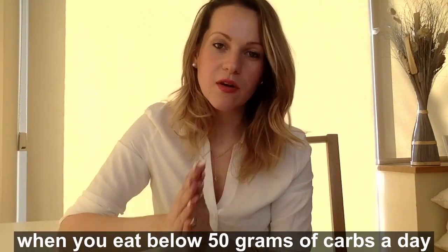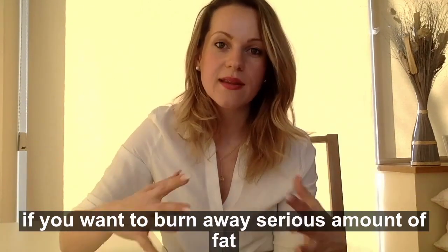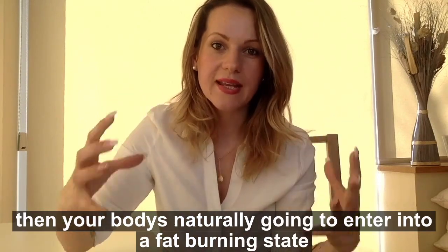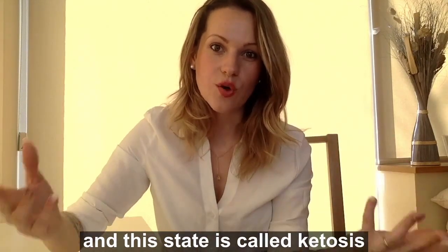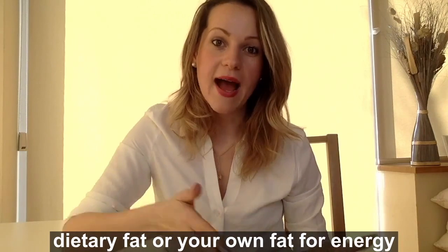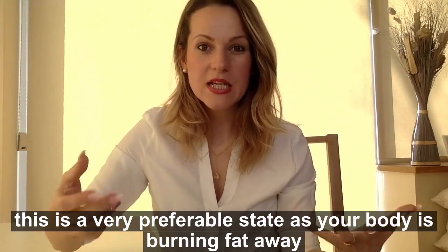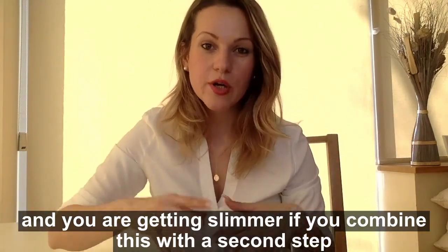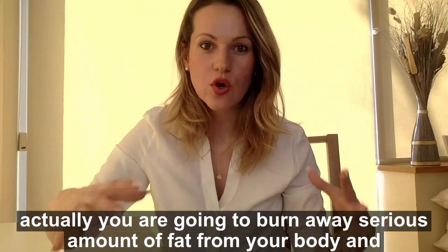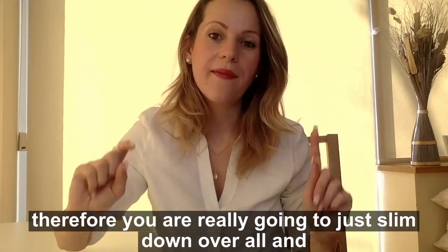When you eat below 50 grams of carbs a day, ideally 20 grams of carbs a day if you want to lose serious weight, if you want to burn away a serious amount of fat, then your body is naturally going to enter into a fat burning state, and this state is called ketosis. This means that instead of burning sugar for energy, you are burning dietary fat or your own fat for energy. This is a very preferable state as your body is burning fat away and you are getting slimmer. If you combine this with a second step, you are going to burn away a serious amount of fat from your body, and therefore you're really going to slim down overall and not just on your back.